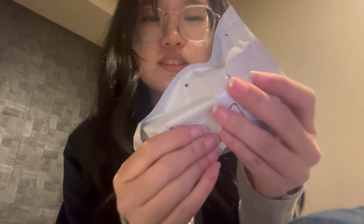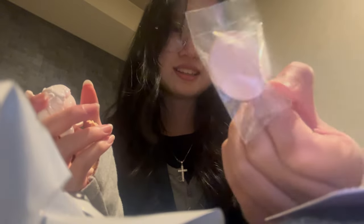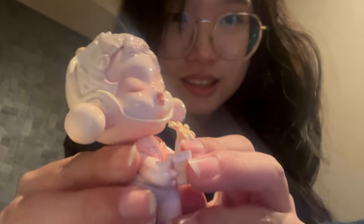Here it is. Oh my god. I think it's standing up. Let's see. Yeah. I'm scared. Oh my god! That's the one you wanted? It's the one. The card, the standy. Okay, so glossy, so pretty. Look at that. Oh, okay.